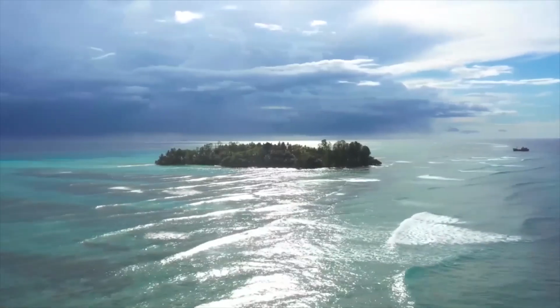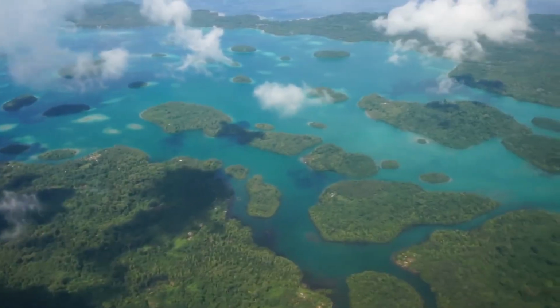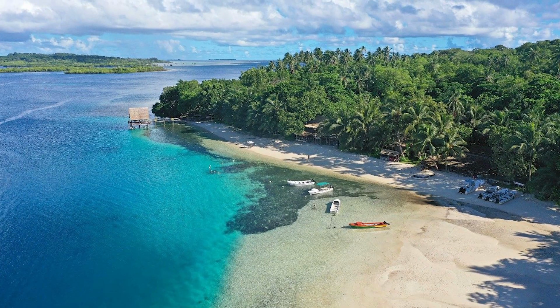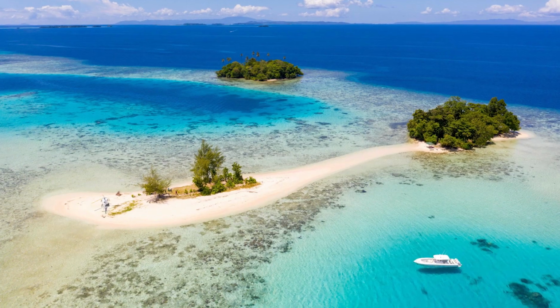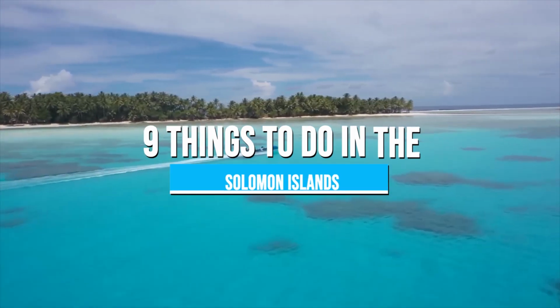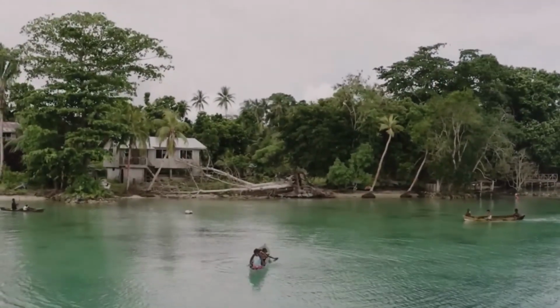Solomon Islands is an island country in Oceania with lots of unique places. It consists of 6 major islands and hundreds of smaller islands, and it boasts a peculiarly remarkable biodiversity that is unlike many others. Here are the top 9 things to do in the Solomon Islands. And be sure to stick around until the end, as our number 1 will blow your mind away.